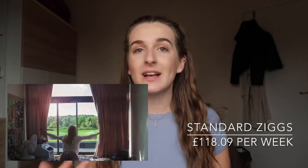These are quite, what's the word, prestigious to stay in, I think is the word. I don't know. Everyone that comes to UEA has heard of the Zigs, have seen the Zigs, wants to go and see the Zigs, and they're really lovely because they look out onto the lake. They have massive windows with like lovely views out onto the lakes, and they're really good socially as well.